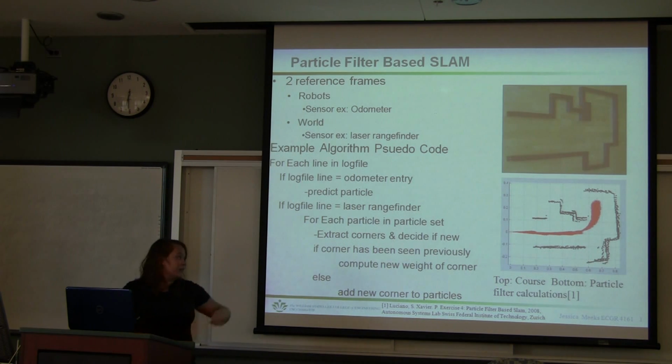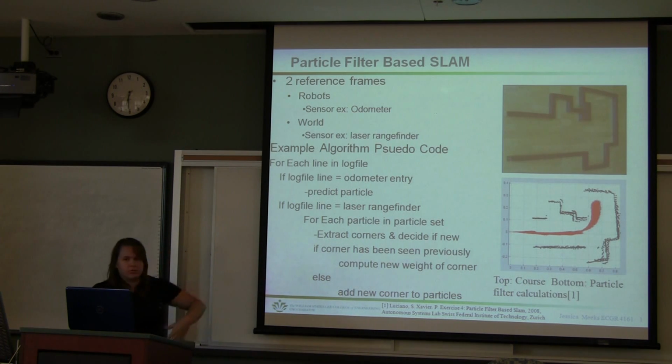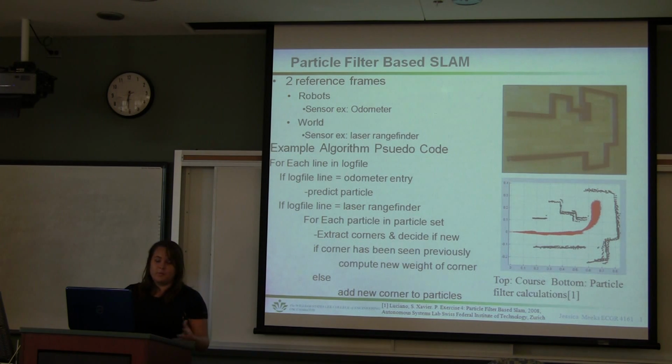It adds new particles as it goes, and it keeps looping through and updates the map every time you're going through the course. Based on this and the odometer, that's how it moves through, and you get localization and mapping.